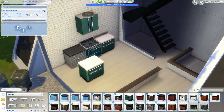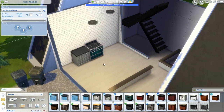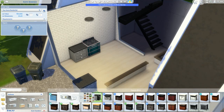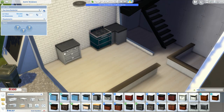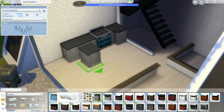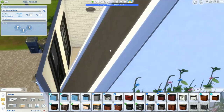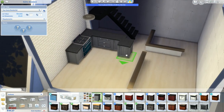I can't. You know what? I'm gonna leave it alone. Stick with this. Because I wasted too much time looking at counters and I really want to finish the interior of this place. So we've got our counters. I'm gonna stick with these, go with my trusty Parenthood ones. We're gonna need an end counter as well. Put that there. And then put an end on this end, like that.